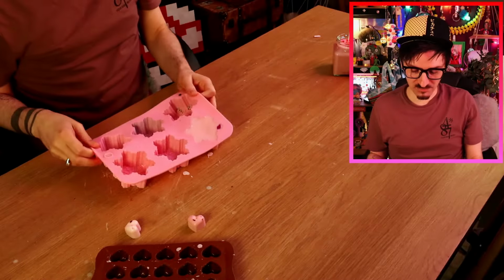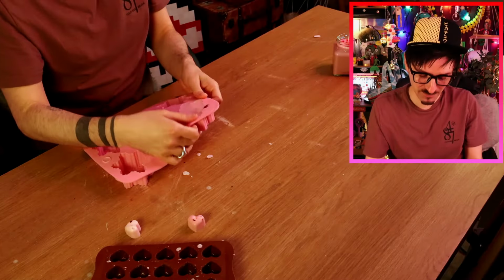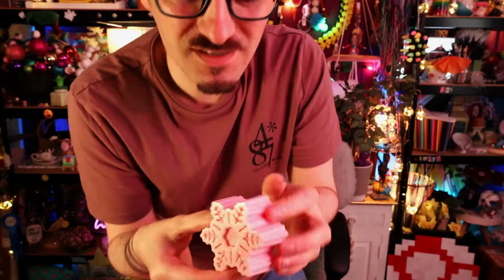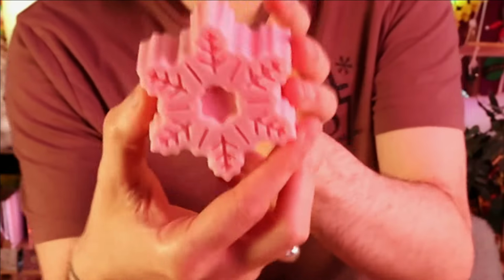Right, let's have a look at my snowflake one. As you can see, it looks like there's a bit of onion in this one. It's not onion, it's just pigment, it didn't dissolve. How nice is that? Gorgeous, scented, doesn't smell like pineapple, he lies, but a nice little snowflake wax melt for the bedroom, of course.